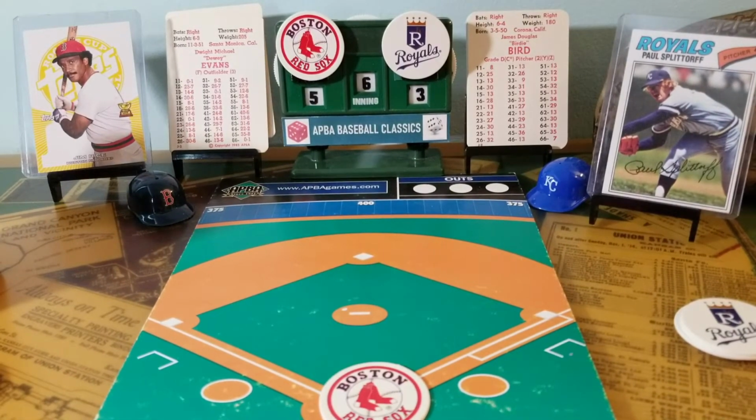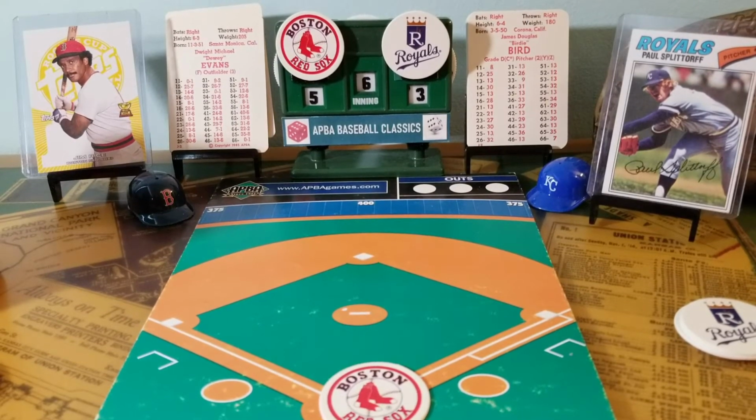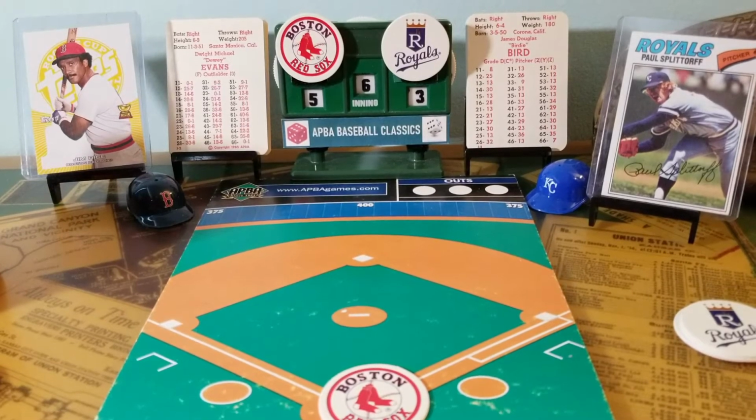The Royals will have a new pitcher for the 6th inning. Doug Bird, he is a homegrown product from Corona, California. He was drafted in the 3rd round of the 1969 amateur draft. And he was an effective reliever. Sometimes he was used as a starter for Kansas City. He was effective in the 76 and 77 playoffs against the Yankees. Not so much in 78. He gave up the 3-run home run to Thurman Munson in 78.